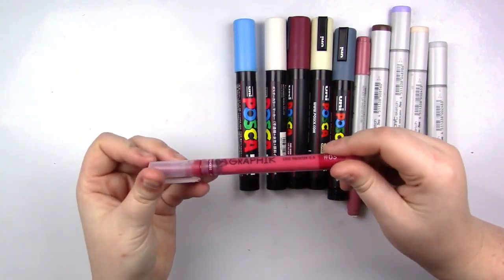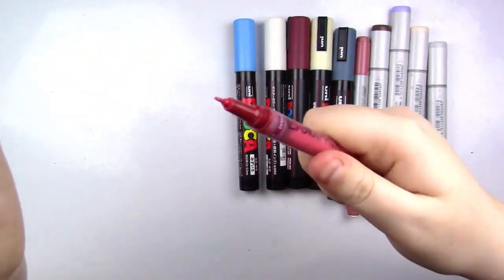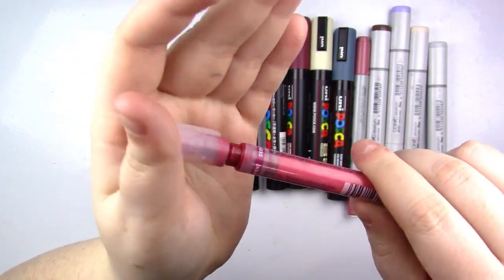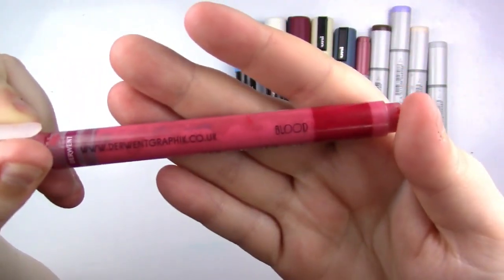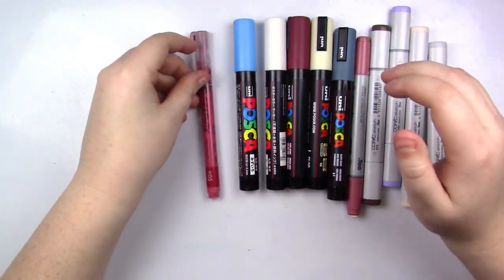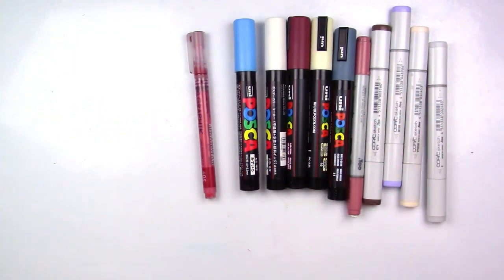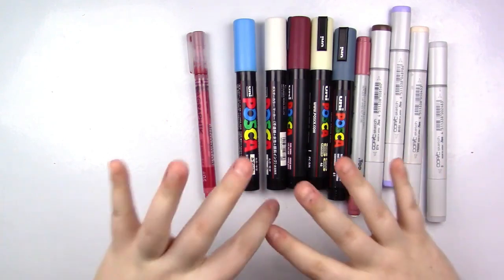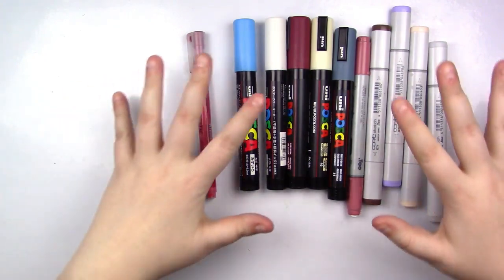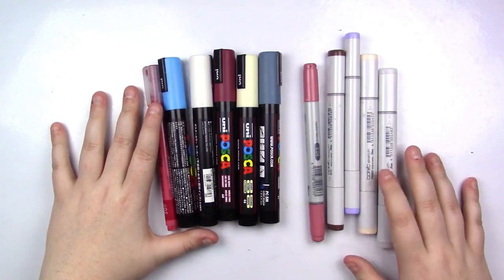The last one I want to talk about is a Derwent Graphic Line Painter. This one's a little different, so it's got like a very thin nib. This one is literally called Blood, and when it oxidizes, it turns like a blood color, and it's really cool. I only have one of these, and I want to buy like 30 more. I love them so much, and they're really handy, and when you see my Sagittarius piece, I use this pen a lot, and I don't know, I really like them. This year I kind of fell in love with paint markers, and I'm not upset about it.